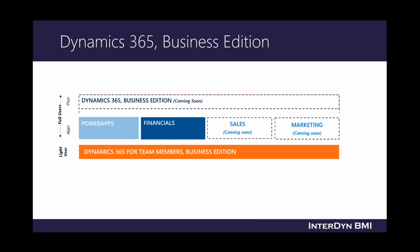With Dynamics 365, you have apps that are available to you today for financials and Power Apps. Apps for CRM functionality such as sales and marketing are expected in the spring of 2017. And there's also a light user that allows your team members to be able to have access to information from across all of those apps.